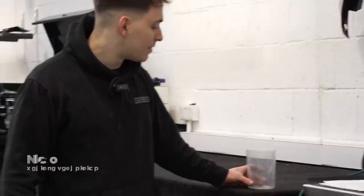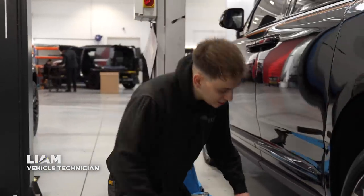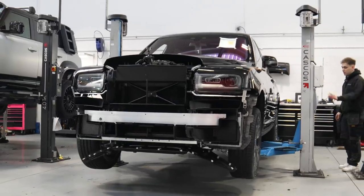I'll start by getting the rear bumper off, and then I might have to get some help with the rear bumper to see how I actually need to build it up.